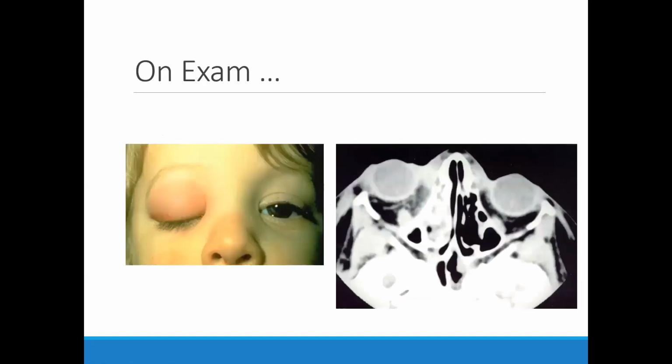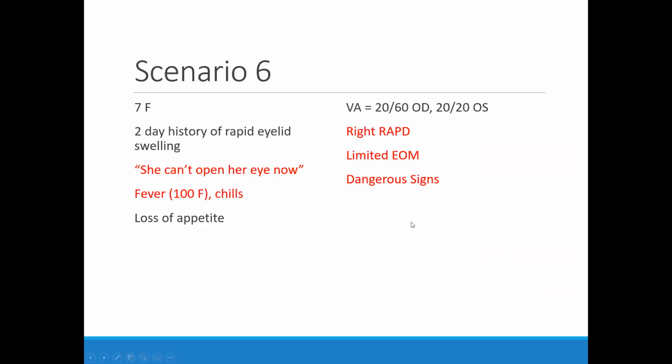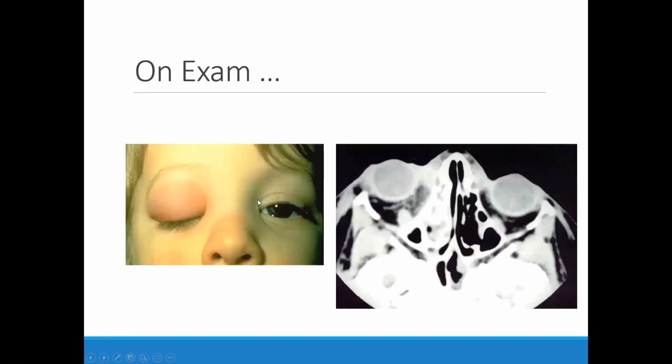versus this patient, who got a scan, where we can see clearly an orbital cellulitis. So they tend to have an RAPD. They tend to have limited extraocular movements, and those are what we call dangerous signs, fever as well. You don't see it here because the eye is closed, but the conjunctiva would be red. And this we treat with IV. We'll bring them to the day clinic.